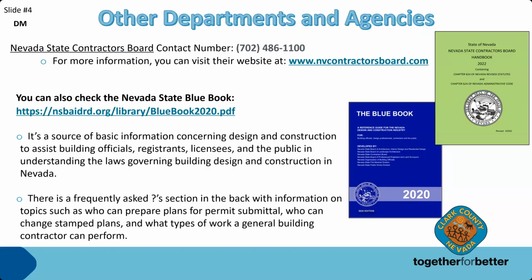The Nevada Blue Book is a reference guide that we use. It provides a summary and guide to Nevada statutes, regulations, and policies governing the construction industry. They have a really good frequently asked questions section, which includes topics such as who can prepare plans and what type of general contractor can perform the work. So it's a really good resource to look into.